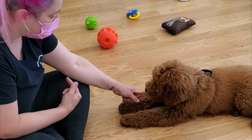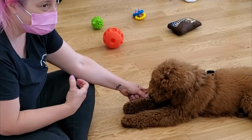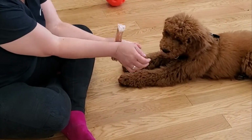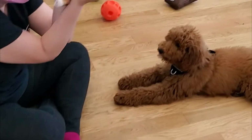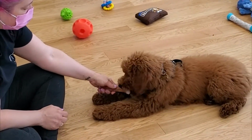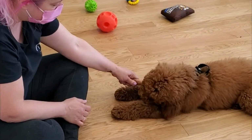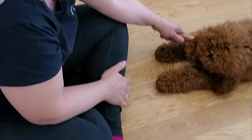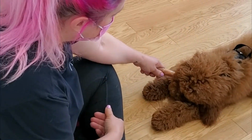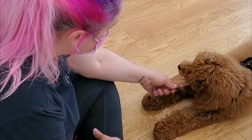Plus for them, us holding it is way more satisfying than them doing it, because they don't have a thumb to hold this still. It's like trying to eat your dinner with a fork. It's very annoying and not practical. But our fingers are really good at this. So it bonds you together, but also says that when I need you to let go or surrender this thing, you trust me that I'll give you something good. Get into it.